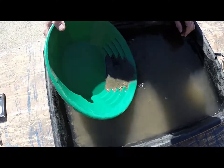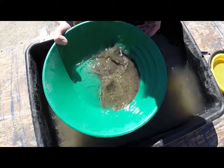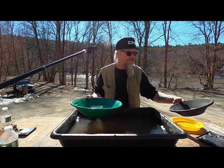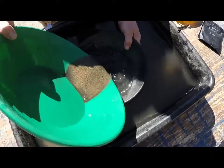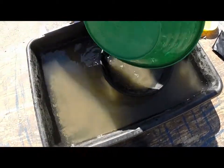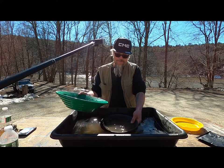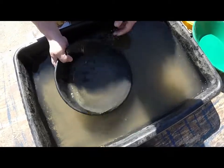All right, get her down there. Getting her down. I think I'm going to switch over to this. You're getting down to the heavy heavies. Yeah, see a lot of black. There's a lot of black sand in there. And I'm gonna switch over to this other pan with the finer riffles. Yep. Lots of magnetite there. Okay, I'm gonna set that right over there.